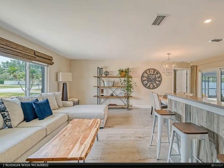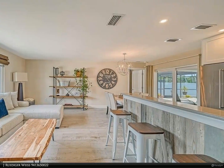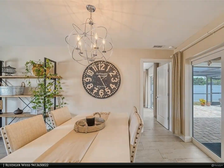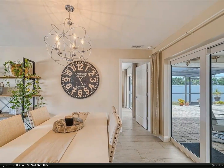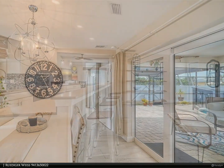Florida lifestyle. New air conditioner in 2019, pool resurfaced in 2019, new hurricane windows in 2017. Kitchen with quartz countertops, both bathrooms with granite countertops and KitchenAid appliances.